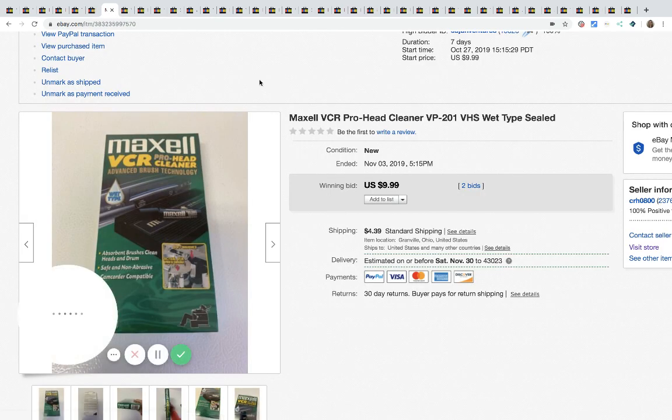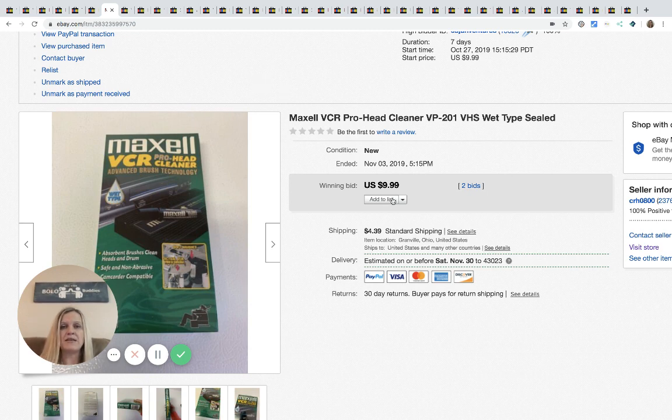The next item, I picked this up with a bunch of VCR stuff, blank VCR tapes. This sold for $9.99 plus shipping. Again, it was in there. I checked the barcode. It was easy to list. Sold it super quick. I auctioned it 7 days, made 10 bucks.